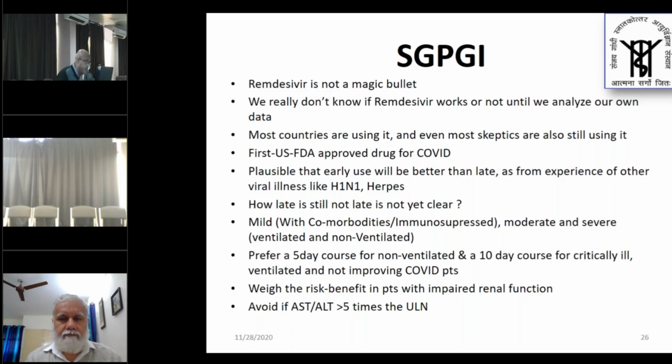We do assess the risk-benefit in patients with impaired renal function, and we try to avoid it in patients who have AST-ALT elevations 5 times above the upper limit of normal.